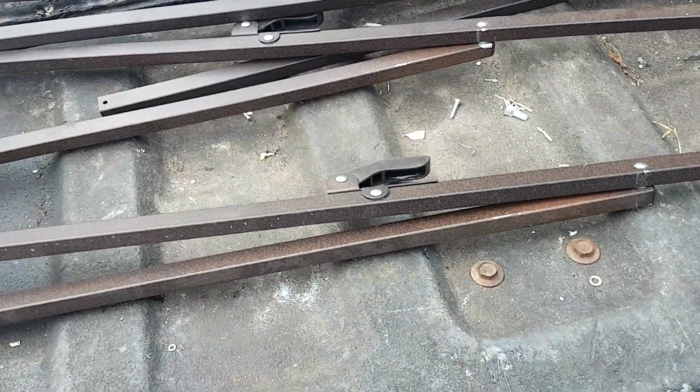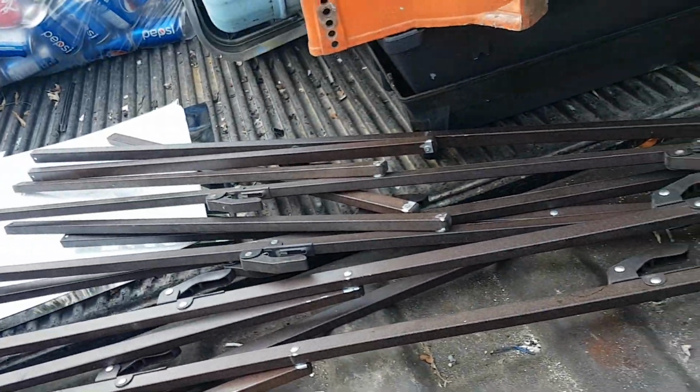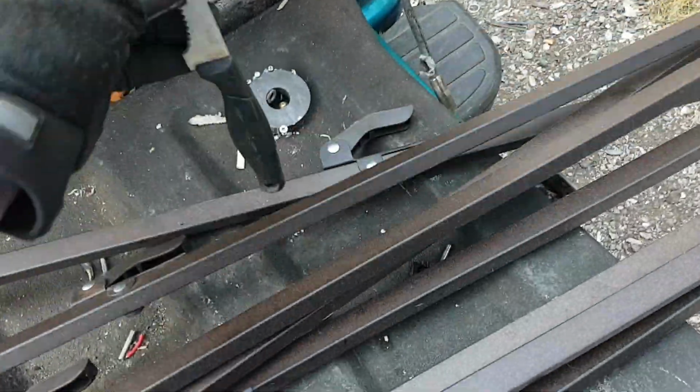Yeah, aluminum umbrella frame. I'm gonna snap everything apart, clean it up a bit. It's all extruded, right?